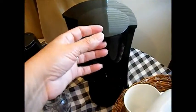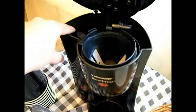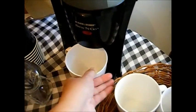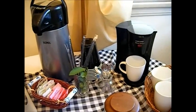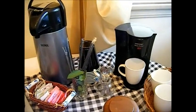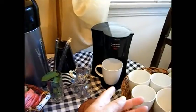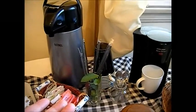And so I'll have some cold water available, and they can just fill it up to here. And they'll get their cup, put it there, and run their own hot water. And this will help me so I don't have to be constantly warming up water for my guests. They can just come and help themselves. I'll have sugar and stirs available. These are two options that I'll be offering my guests.